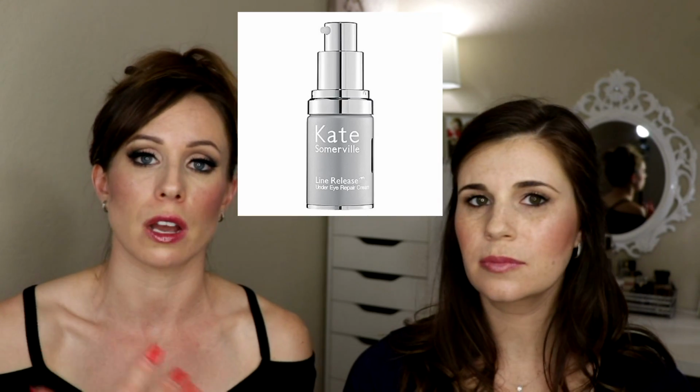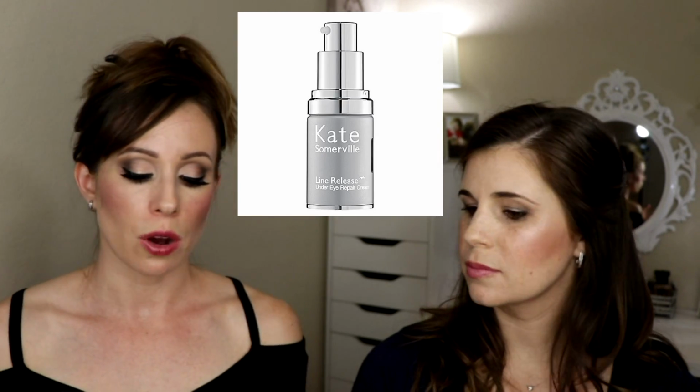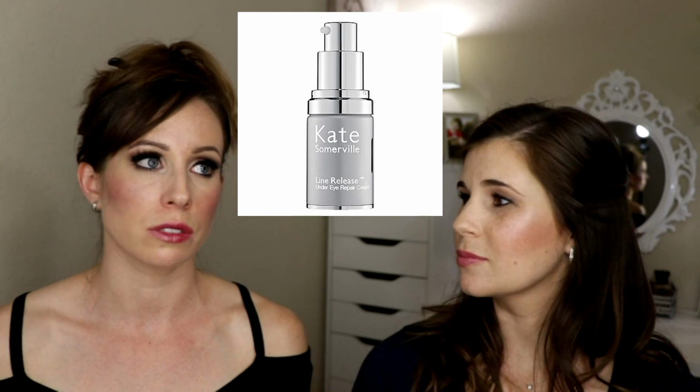Strongly considering it. I have a bunch of skincare on my wish list. A few things from Kate Somerville. The first being the Line Release Under Eye Repair Cream. Still talking about eye stuff. I don't know. It's spendy. It's $125 for an eye thing. I mean, yeah, you're getting a percentage off of that, but I don't know. I'm not sure if I should be spending a lot of money on eye things or putting it into other things. So it's in here. I might have to get a sample of that before I would commit to buying it.